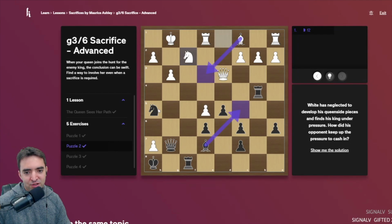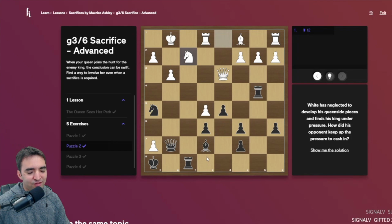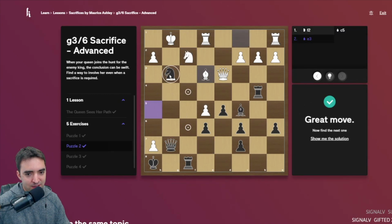Bishop c5, bishop e3, knight takes g3. Takes. If king f1, there's rook takes f2 with eventual mate. Not to mention, if the king goes this way, there's potential for the rook to swing over. Let's start with bishop c5. Rook f2 is also a consideration, but after king takes f2, we lose one of our most valuable pieces. And we're better off pinning the knight rather than capturing right away. And then takes.